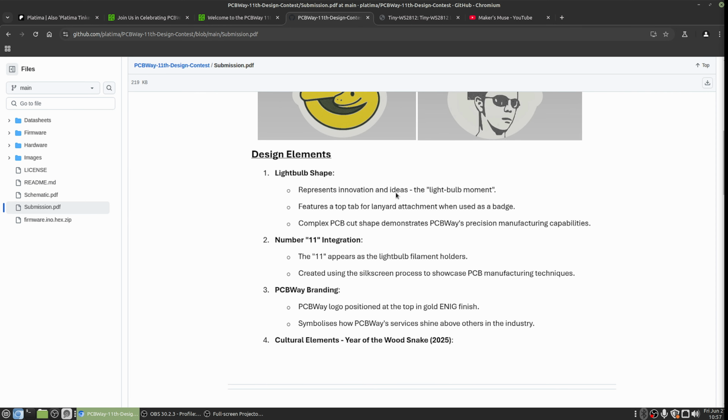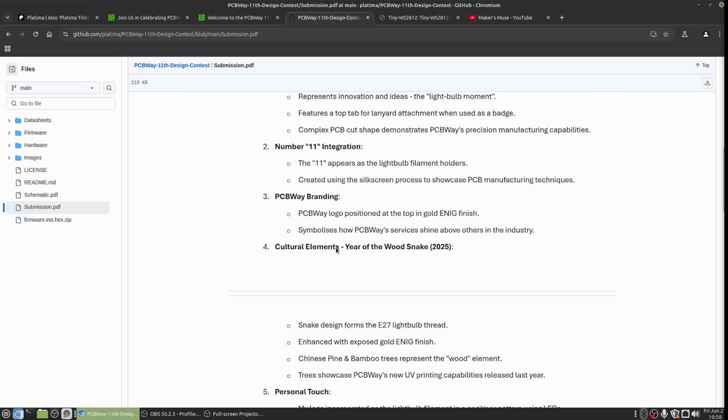But the light bulb shape for innovation, the top tab for the lanyard attachment, the complex shape to show what PCBWay can do, the number 11 as light bulb filament holders, the silkscreen process as part of their manufacturing, the PCBWay branding, putting it at the top so you know they're up in the clouds, the cultural elements, so using the snake as the E27 light bulb thread. Now that actually took some time. Jesus, did that take some time.